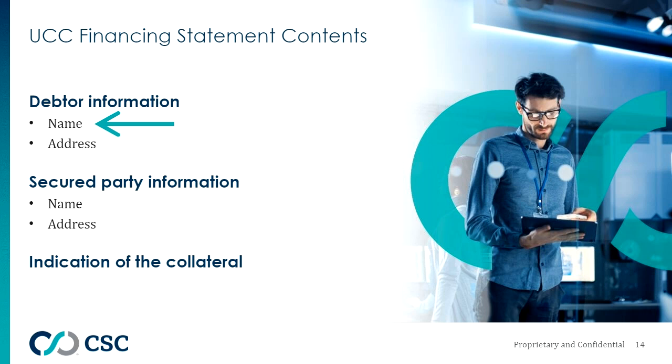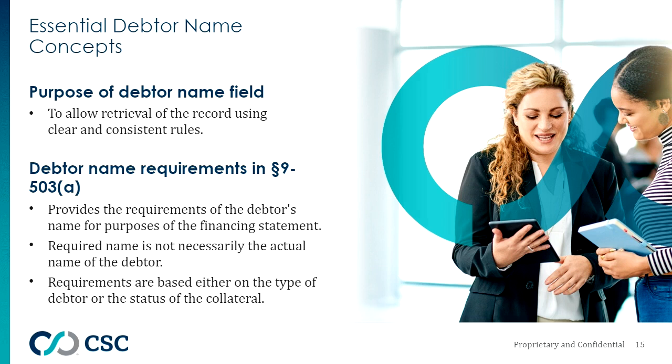In a financing statement, the name and address of the debtor and secured party are provided by the filer as well as an indication of the collateral. The purpose of the debtor name field allows for the retrieval of the record using clear and consistent rules. The debtor name that's provided on a financing statement is solely for the purpose of the financing statement, so it doesn't necessarily have to be the actual name of the debtor.